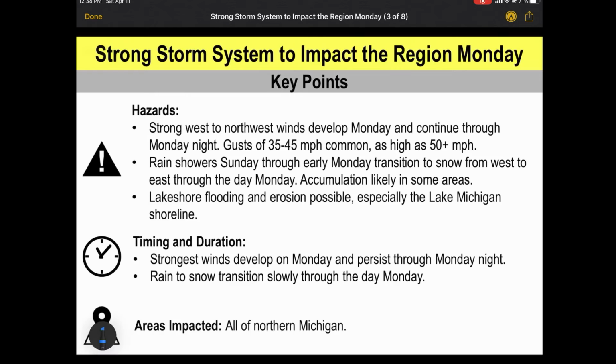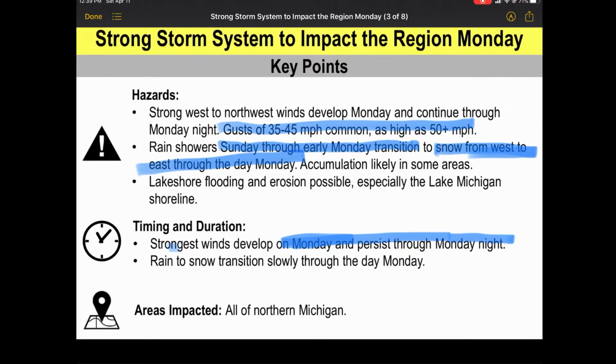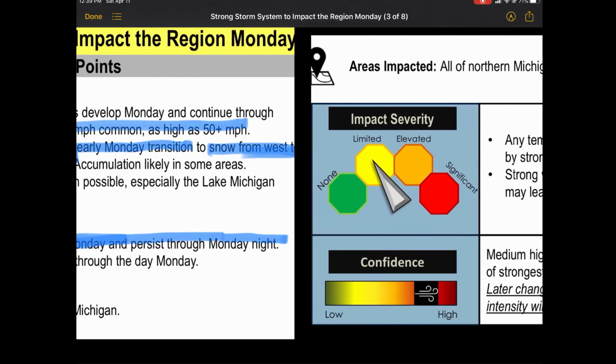Some of the things just to highlight in the hazards: gusts of 35 to 45 will be common, as high as 50. The rain showers, Sunday through early Monday, will transition to snow from west to east through the day on Monday. There are accumulations expected, but we're not expecting anything really large. Strong winds will probably be somewhere on Monday once the low gets past us and persist through Monday night. And as we said, the rain to snow transition is going to be during that day as the colder air starts to filter in.